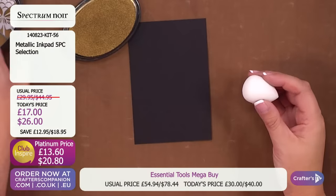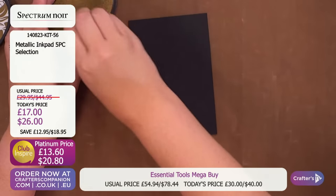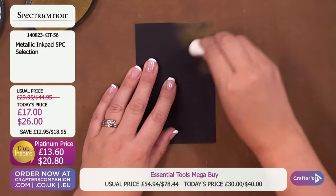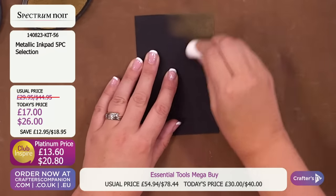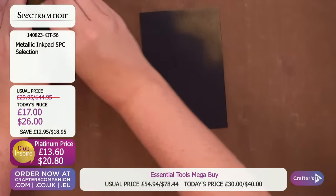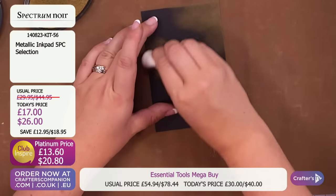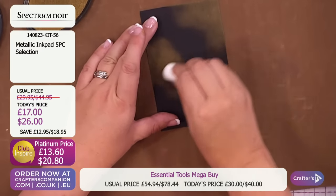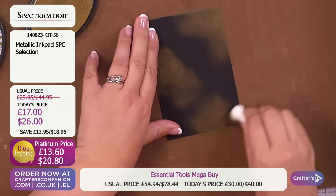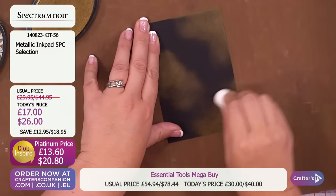So for a background, I'm going to pick up the ink onto here. And you can see I can start to blend with it. Can you see that they're opaque in their finish? So you've got that gorgeous sheen on here. I'm just going to rub the gold all over the background, and we're going to blend a few of the shades together here. So I'm going to use the gold in the background here.